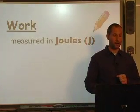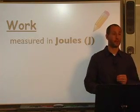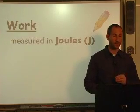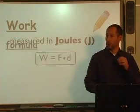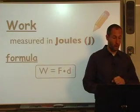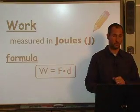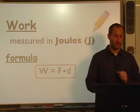In order to calculate work, we have to have the measurement for force and for distance. Force is measured in newtons, and distance is measured in units called meters. You should know that the formula for work is work equals force times distance.